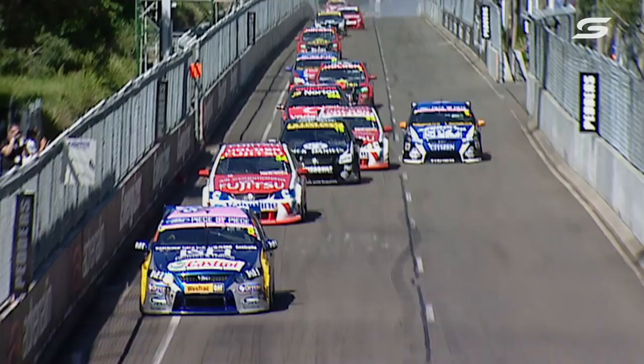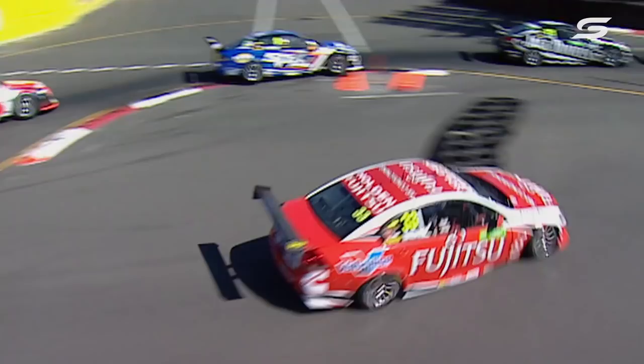Look at this, this is Van Gisbergen down the inside. Had nowhere to go, Holdsworth. And now Lowndes will get a run. And you have to be careful because this is the spot where we saw all the drama before. Oh. So Lowndes cleverly comes out of the funnel and saves.